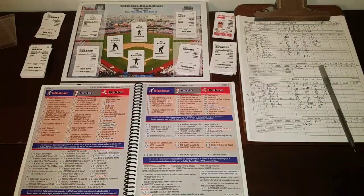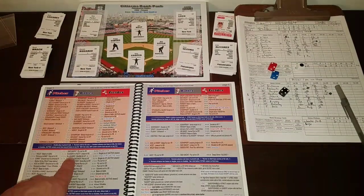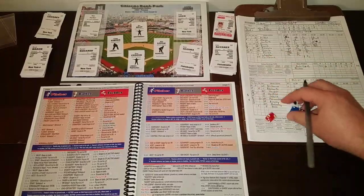And that'll bring up Gene Segura. 2-2-4. Pitching at home? No, Lugo and the Mets are on the road. Is he a slugger? He's a semi-slugger. Decider says he's a slugger. It's a double to left field. So Segura doubles, and all of a sudden, Lugo's into trouble.